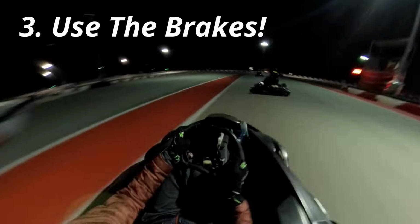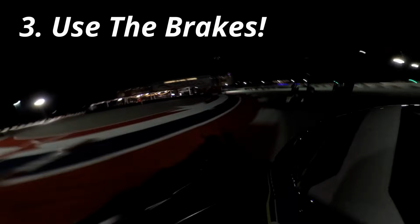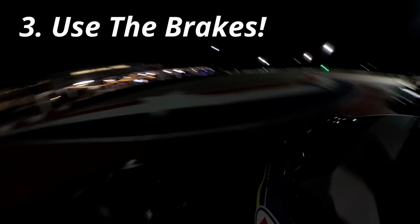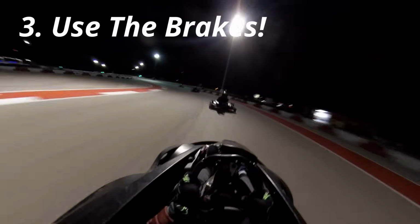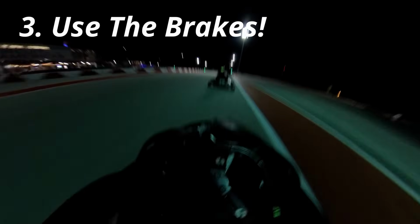Even the best drivers in the world have to be masters at slowing down. Use your brakes while in a straight line when coming up to a turn to avoid spinning out. Remember, sometimes feeling slower is actually the fastest way around a track.